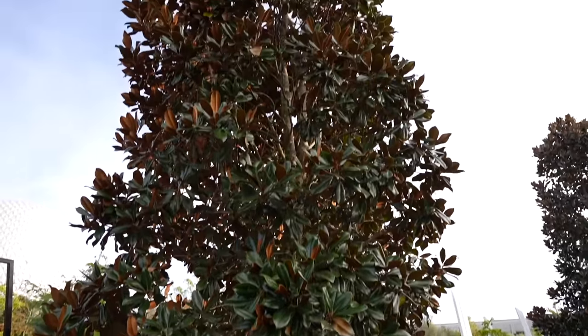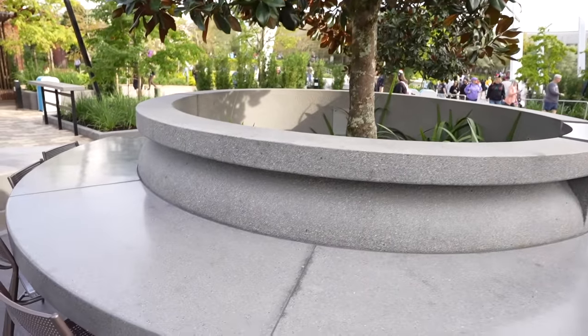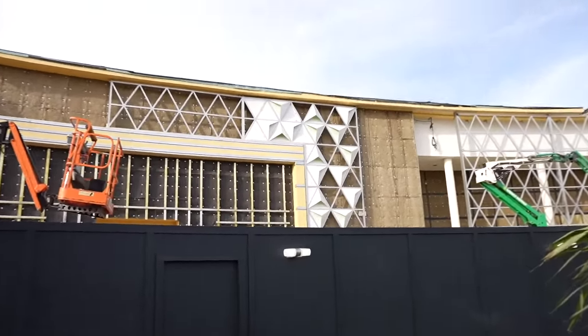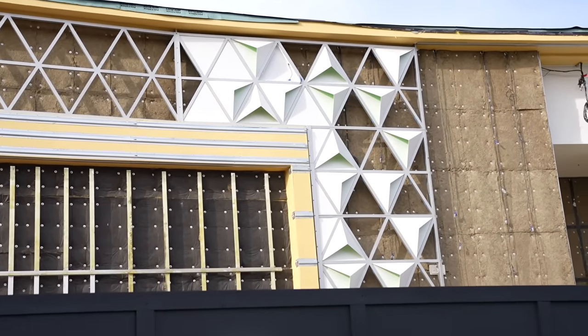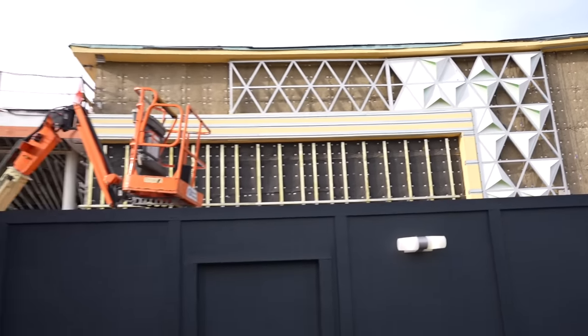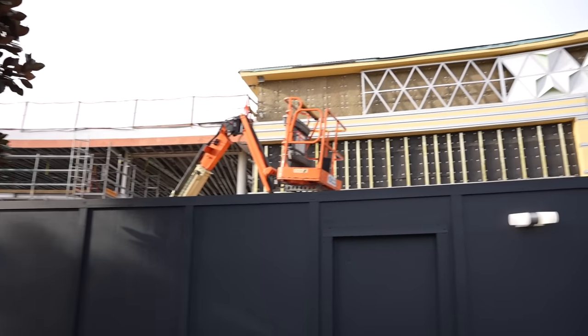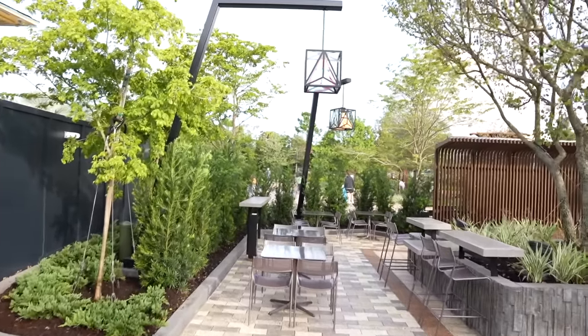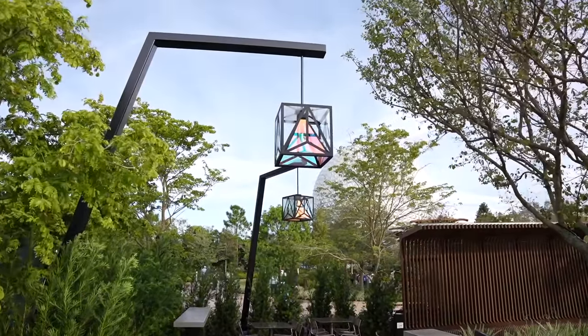I like how there's a tree right in the middle of the seating area right here. It's starting to come together though. This is the closest that I've gotten to see this construction. I really do like these lighting fixtures.